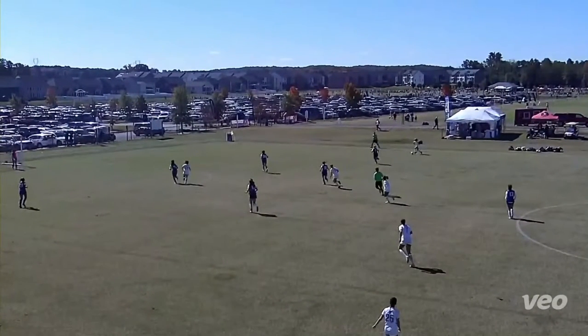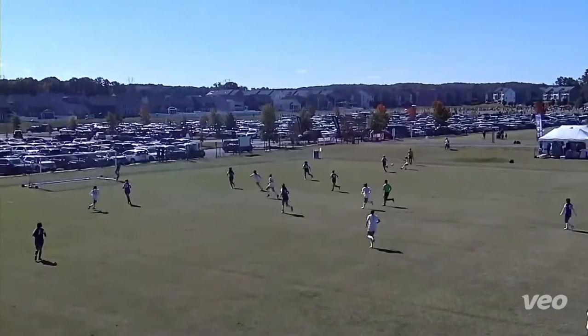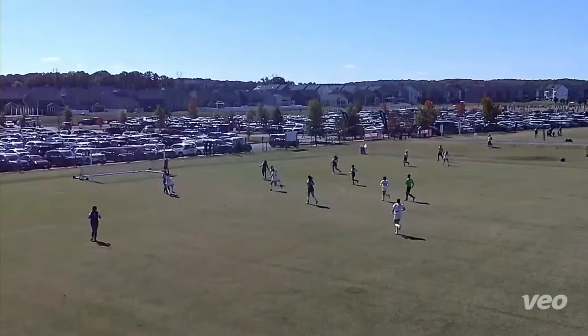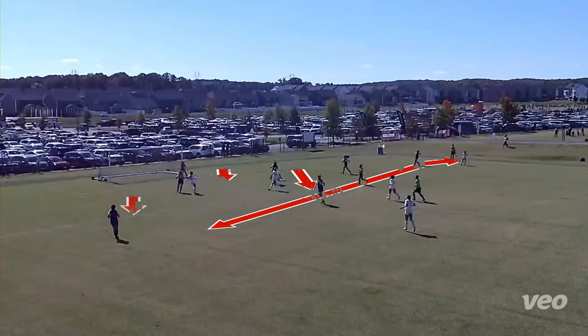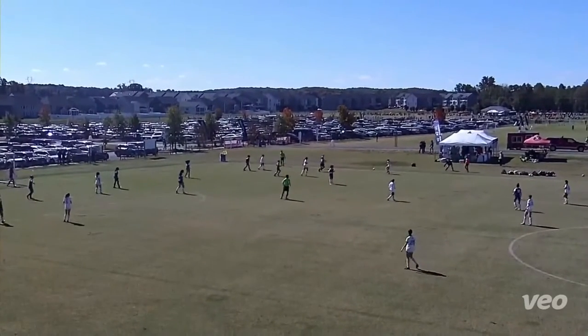So in that situation, once the ball is switched over, now we want to make sure we're creating some potential combination play with Carly there. I think we get the service off, which is great. It's a good opportunity to score, but because of that switch, we were able to get several numbers in the box here. And again, I want you to see the difference is when they have everybody blocking the middle of the field. Once you've opened them up and made this player go out wide, it creates more spaces here, and 1v1s to get opportunities in front of the goal. So we scored several goals like that over the weekend.